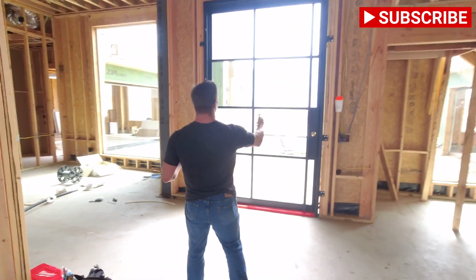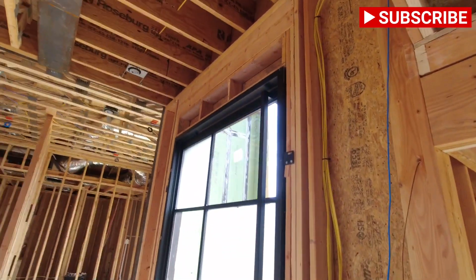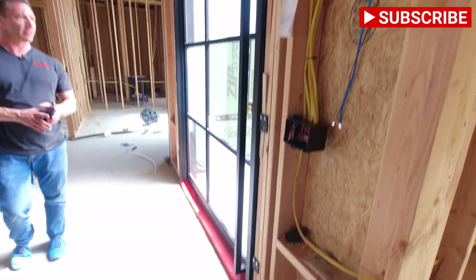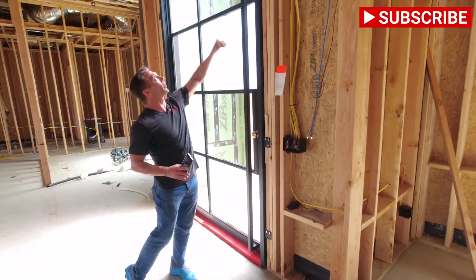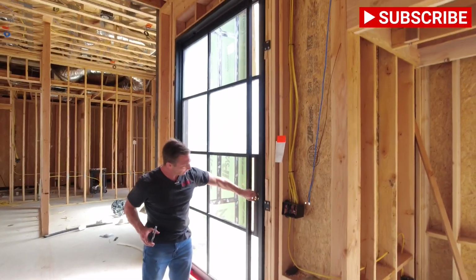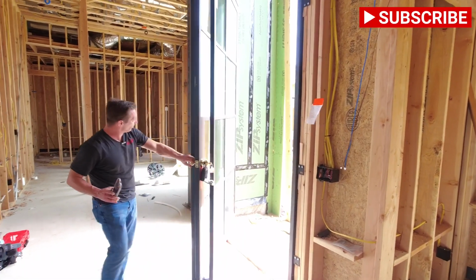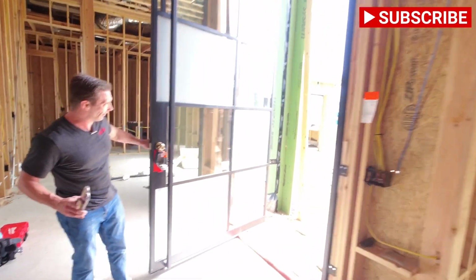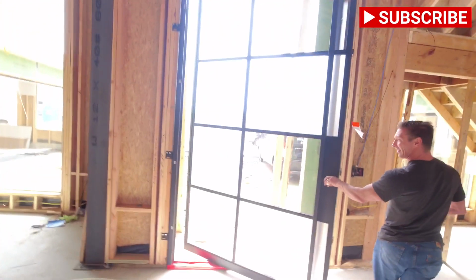So obviously this is this awesome 6 foot wide by 9 foot tall door to the main entry of this house. Let me show you. Look at this handle all the way from top to bottom, and the way it opens is super cool. It all pivots on one side. I don't know if you guys can see that, but that's pretty cool.